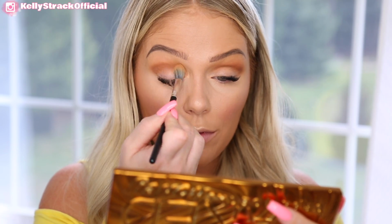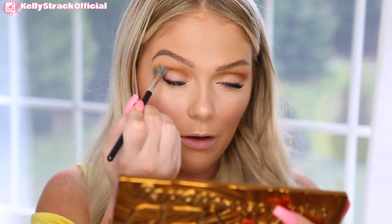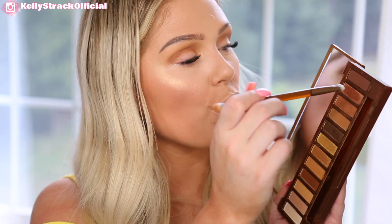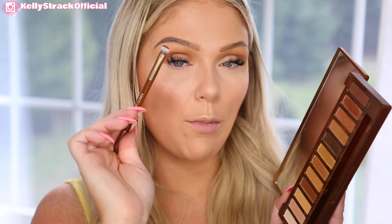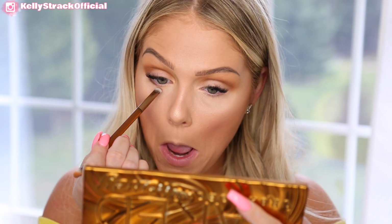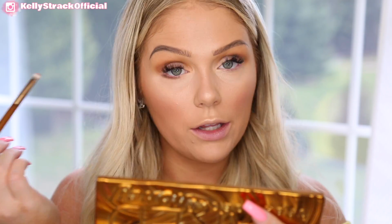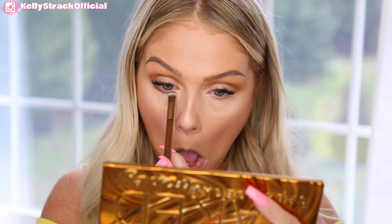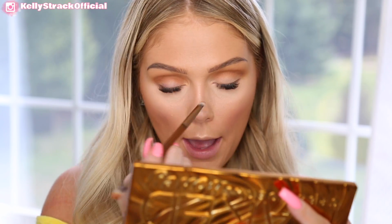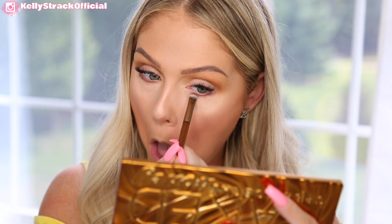Then just gonna go back in with that original brush to buff everything together, but everything is blending super easily, which is great. And then I'm gonna go in with that deepest shade, Sting, with the smaller side of that buffer brush and buff that on my lower lash line. And we'll bring it a little bit into the outer crease area. A nice smoky golden eye, which is my favorite.